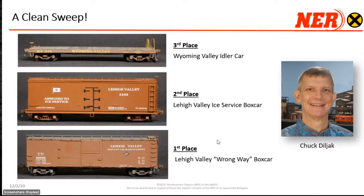And you can see some of the prototype photos as well as the other sides of the box of these freight cars and other entries as well. So I want to highlight that it's not just the winners, it's everybody's entry. So I highly encourage everyone to go over there and check that out.